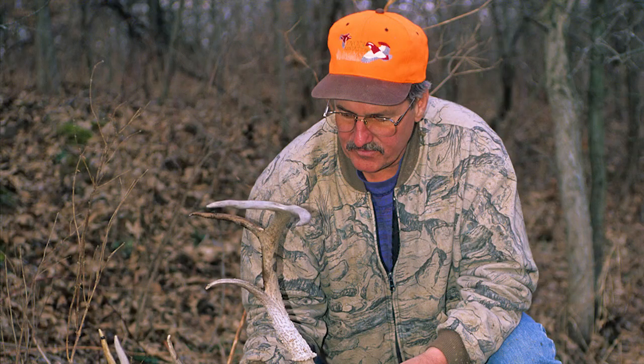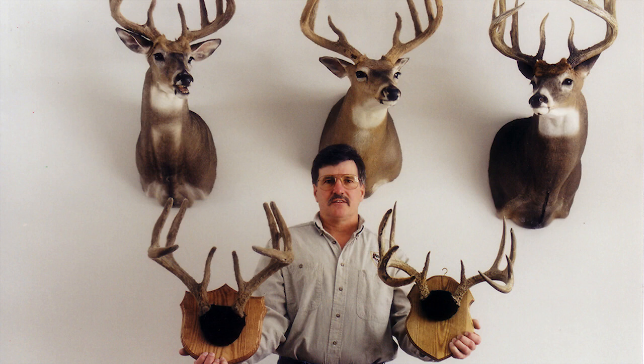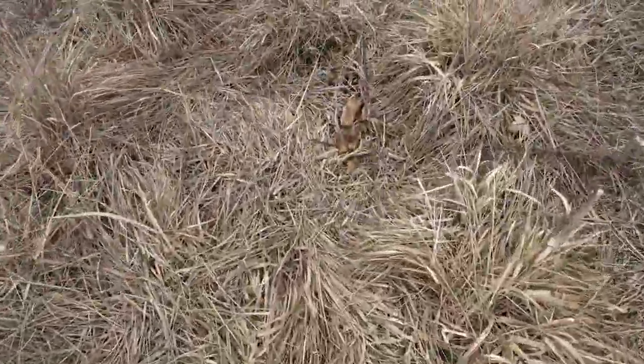Since I'm on the subject of deer sign, the best tip I ever got on shed hunting was from a guy named Lee Murphy. And Lee shed hunted at that time all over the place. I mean, he used to hunt in Iowa, Minnesota, I think he'd go into Canada. Who knows how many places Lee would shed hunt, but he said that the number one sign that he looks for when he's shed hunting is fresh droppings. He said if you find the droppings, that's where the deer are at, and if that's where the deer are at, that's where the antlers are going to be.